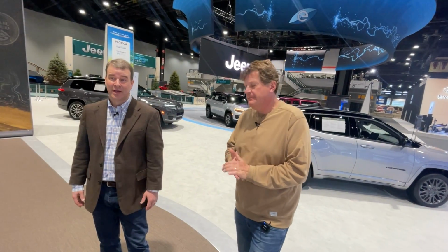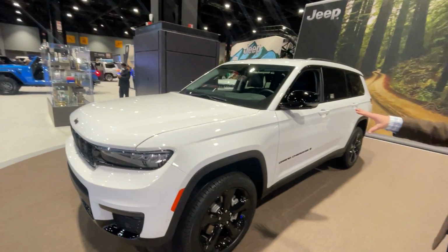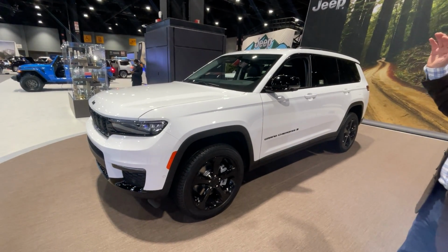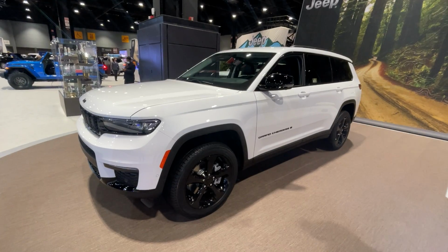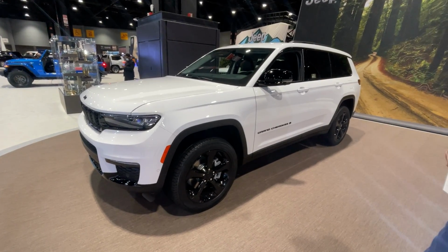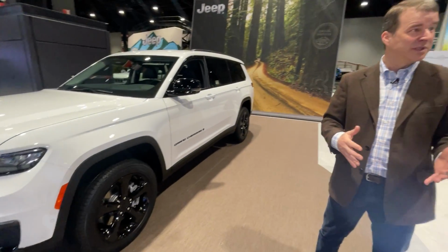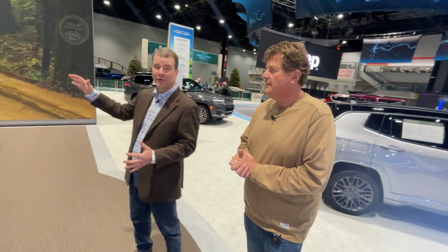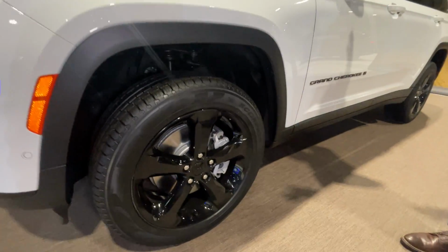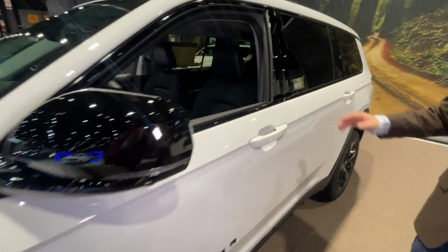We love Chicago. We had the world debut of the new Grand Cherokee L Limited Black. As you know, we launched the new 3-row Grand Cherokee last year, and we're already listening to our customers and adding what they're looking for. They wanted a Limited with the blackout trim. As you know, we have the Altitude, which is blacked out, but we've done it for the first time on Limited. It has the black accents, the black grille, the black lights, the black 20s, and inside it's all blacked out as well.